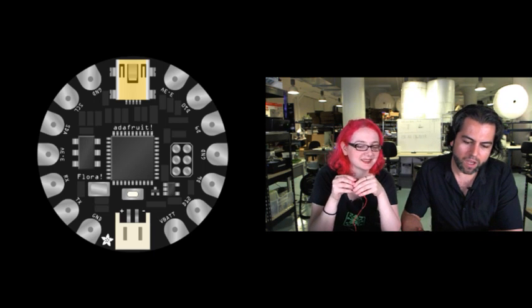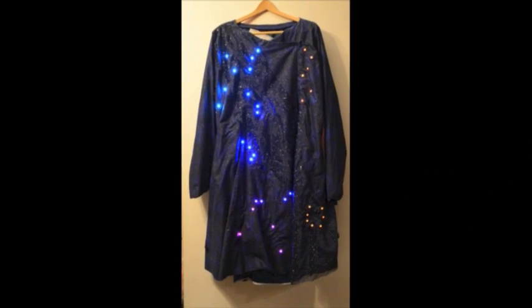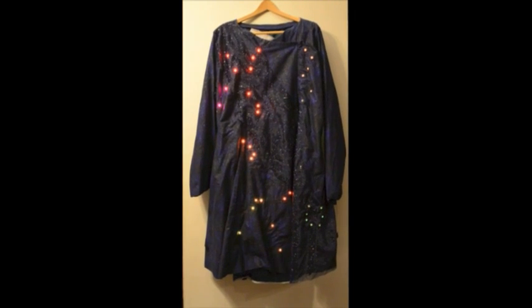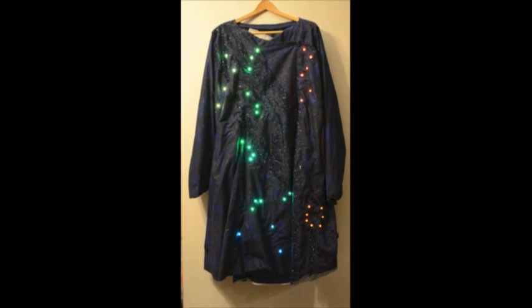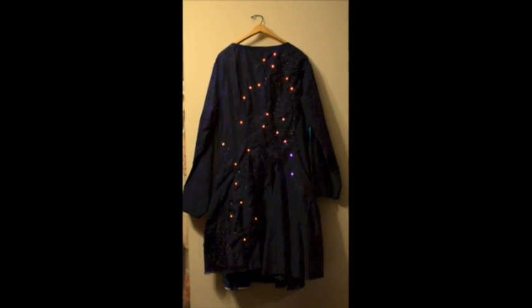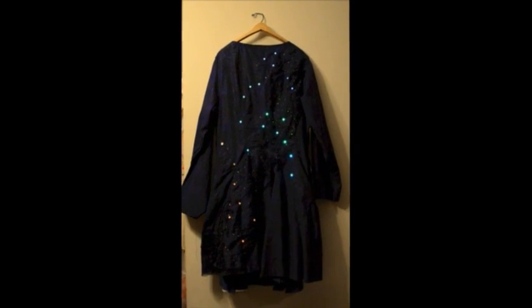Okay. Next up, cool project. This was from Sally. She sent this in. 59 Flora pixels. Check this out. Look at this. So this is a Galaxy coat, I believe, and it's just all of our pixels with Flora on a coat. It's very cool. You can see a lot of pixels. Yeah. And it glows. Look how beautiful that is.